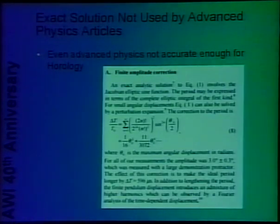And even the exact solution isn't used by physicists. This is a fairly recent article on the physics of pendulums in a scholarly journal. You can see here that they actually mention the complete solution, but they say, oh, we're going to use this perturbation expansion. As long as the angle is small and the amplitude is about 3 degrees, it's about a half a second error. Well, as long as you keep your balance amplitude to less than 3 degrees, you're all set, I guess.